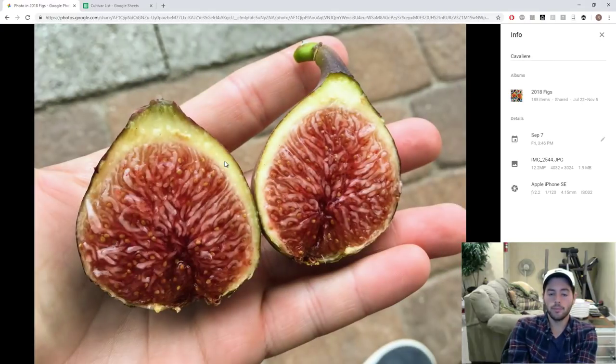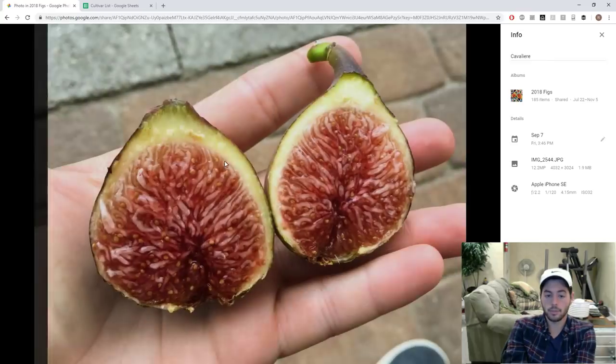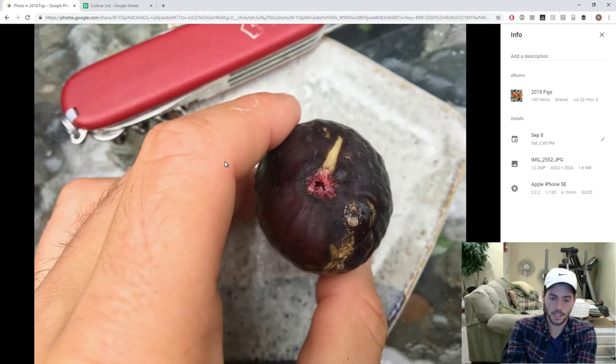Here is arguably the best berry fig I had this year. It's called Cavalieri. It's really, really good. The problem with it is it splits a lot. You can see here it's split at the eye, but not only has it split at the eye, it splits down the side. It may just be one of the worst figs for my climate, but the taste, if you live in a dry climate, it's insane.